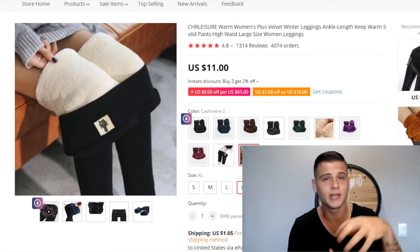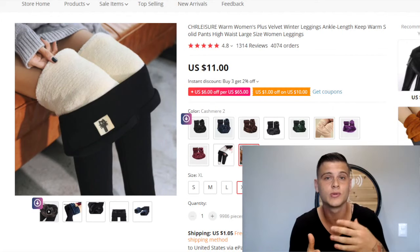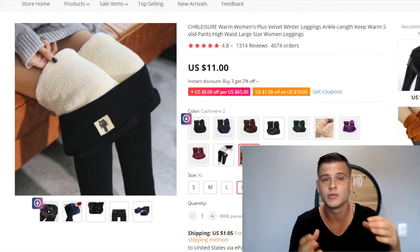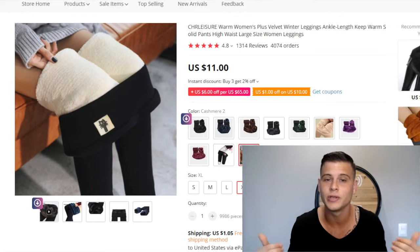Even if you're going to be a little bit late for, let's say, Christmas, you're going to start a store, like, let's say within a month, and you will start scaling this product during Christmas time, you still have a couple more months to scale massively this product. So definitely a really good product to sell.